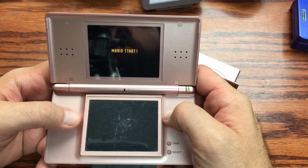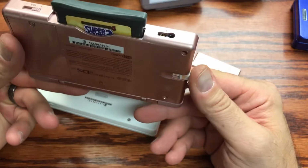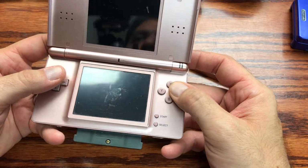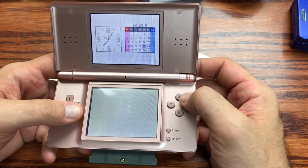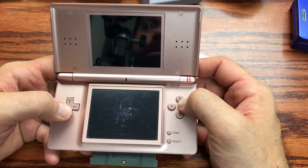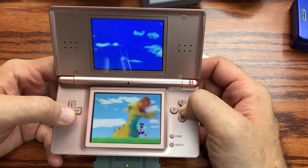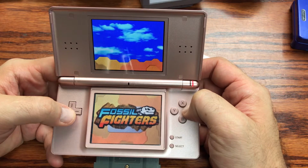Definitely. This is totally Mario. Pretty cool. Pretty cool. Let's see, how did we get back to... Let's check out Fossil Fighters. Okay, cool. It's a double screen. Cool.